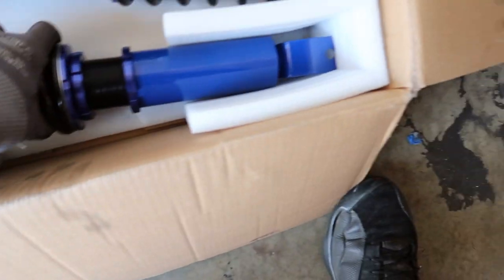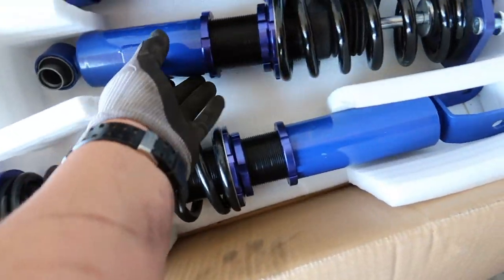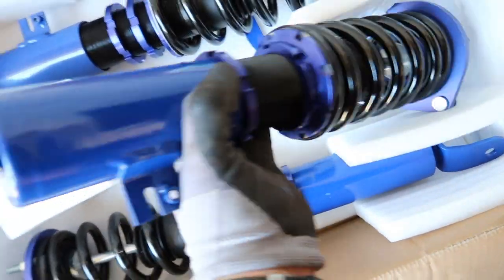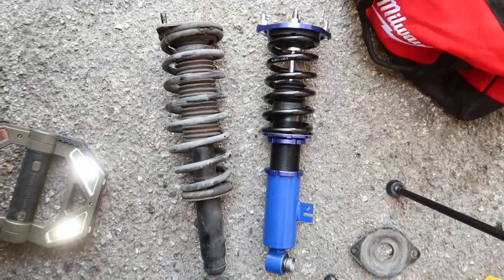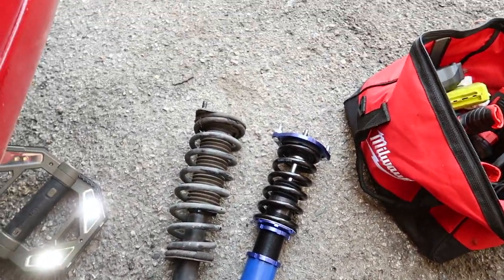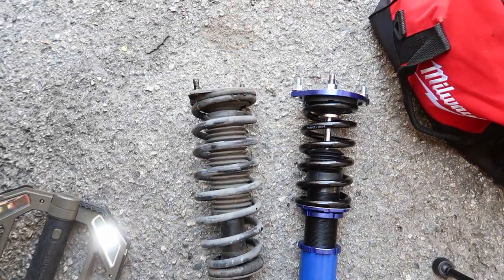Okay, so that one has a different opening, so I'm assuming those are for the rear, and then this is for the front. Cool. You guys, look at the size difference. That's already looking pretty cool.